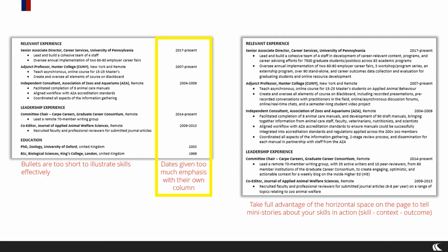Think about how your text is positioned on the page. Do you have content on the left, content on the right, but not much in the middle? This can suggest that you are not using your space as efficiently as possible. It might also mean that your bullet points are not robust enough. Anytime you have a 6-word or half-line bullet point, the chances are higher that you're not communicating your skills in a way that allows the reader to really picture them in action. Use the horizontal space to your advantage.